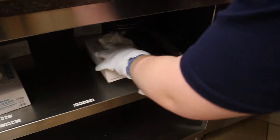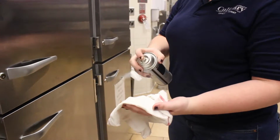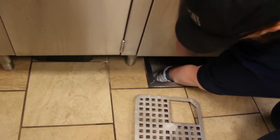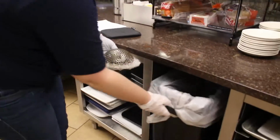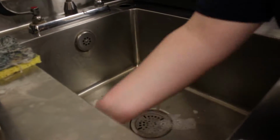Make sure to clean off any crumbs on the shelves under the counters and clean off the outside and inside of the cooler doors. Clean the drains under each of the sinks. Make sure to wear cut gloves, remove the cover, then the food catcher. Empty the food into a trash can. Make sure to never let food go down the drain. Wipe out the sinks with a rag to make sure there is no food left.